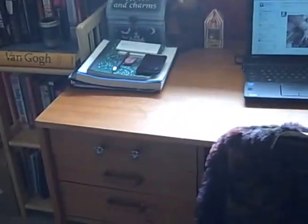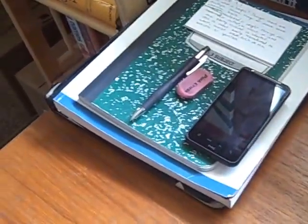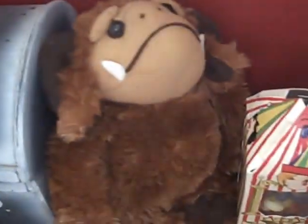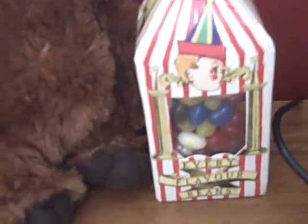Let's start over here. This is my desk. This is my computer. This is my biology stuff and my phone. This is a little chest where I keep some of my witchy supplies. That's my Ludo plushie. These are Birdie Bot's Every Flavor Jelly Beans, which I'm waiting for the perfect opportunity to cause mischief with.